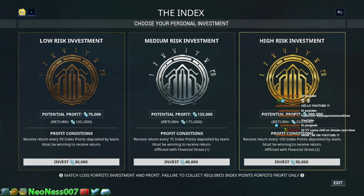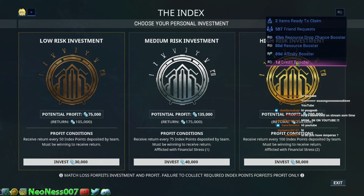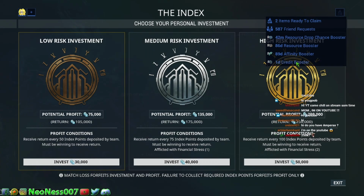You want to do the high level index, invest 50,000, and what you'll wind up walking out of here with is, I believe, 200 or 250,000 every one of these runs that you do. It is very recommended that whether you're doing this or the next thing that I'm going to recommend for making credits, you have a booster on. And if Warframe happens to have a credit booster weekend, that means any booster that you buy out of the in-game store, or get from Baro, or get from a sortie, will stack on top of the booster that Warframe does for the weekend.